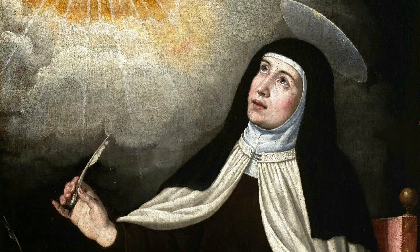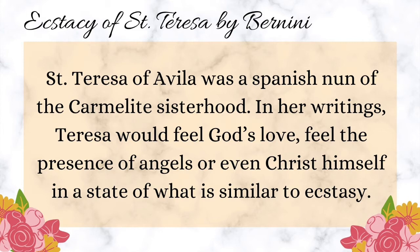Now a little bit of a background of Saint Teresa. Saint Teresa of Avila was a Spanish nun of the Carmelite Sisterhood. In her writings, Teresa would feel God's love, feel the presence of angels or even Christ himself in a state similar to ecstasy.